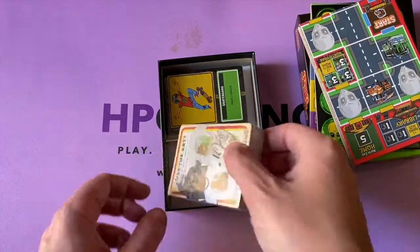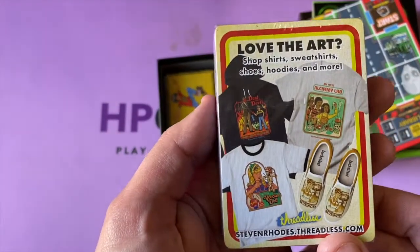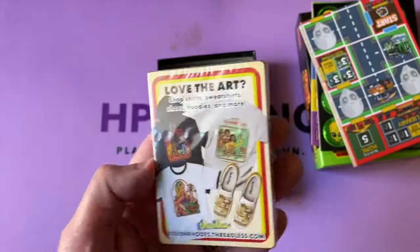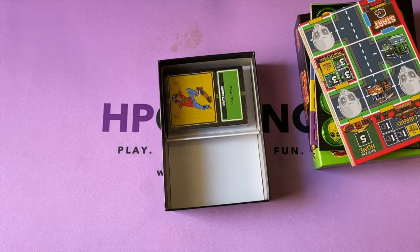Let's see here. Oh, look. If you like the art, you can get your own versions on shoes and all sorts of wonderful things. That's very nice because the art is quite wonderful. Let's see. I believe there is a tag here, but we don't have time for that.